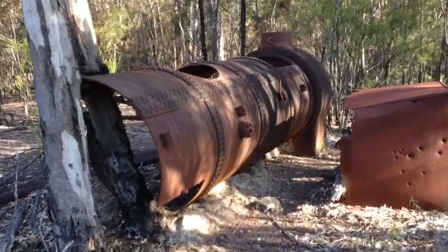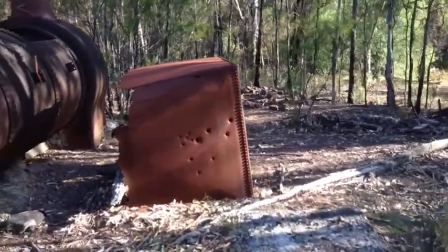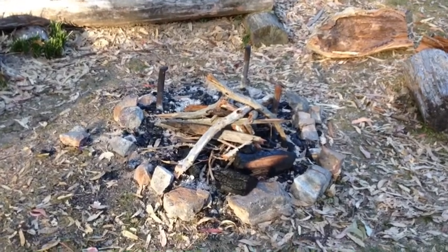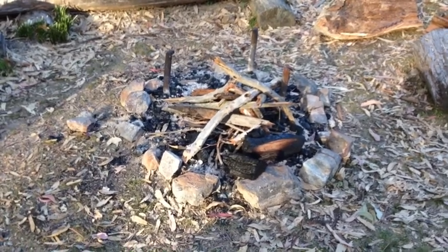Another big old boiler. And what's some Aussie relics without a few bullet holes in it? Can't help myself. So I paid my $14 camping fee, which I think's good because there's hot showers and toilets and everything up there. All the firewood you can poke a stick at.